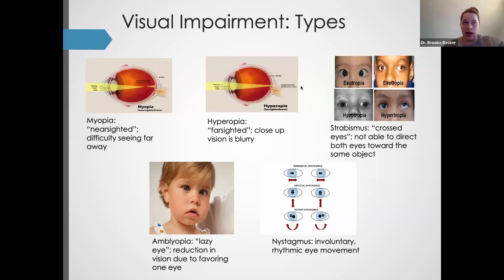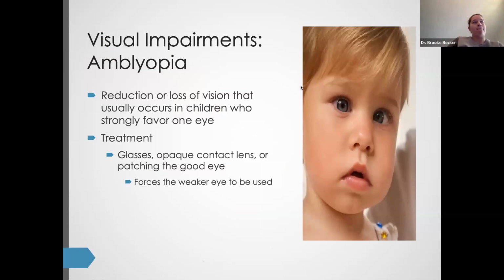Amblyopia, so that's the lazy eye, okay? And that can go inward typically, but it can also drift outward, okay? Or out and up, or in and up, or in and down. So like I said, what you're gonna see happen to strengthen those extraocular muscles is they're gonna patch their good eye for a period of time during the day, which is set by the ophthalmologist, okay? It's usually most of the day. They may also get an opaque contact lens on that good eye, so it makes it difficult to see with that good eye, so then the other eye has to work harder.